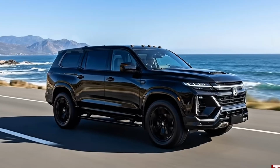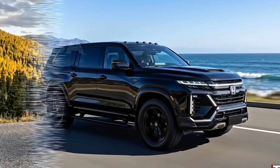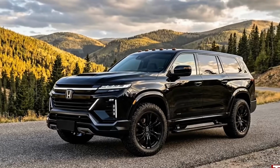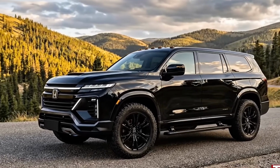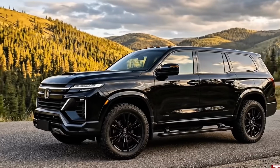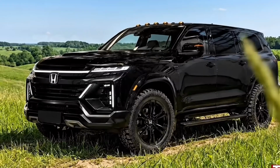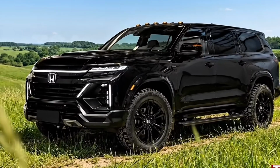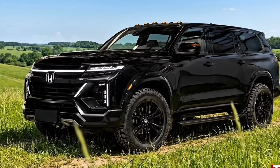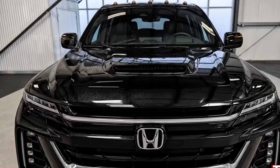Soft leather or sustainable premium upholstery, open-pore wood, precision-finished metal, and high-quality textured surfaces could give the Majesty the craftsmanship expected from a flagship. The challenge would be avoiding decorative excess. The interior should feel expensive because of how everything fits, moves, and responds, not because every surface is covered in glossy trim. Space should be one of the Majesty's greatest strengths.